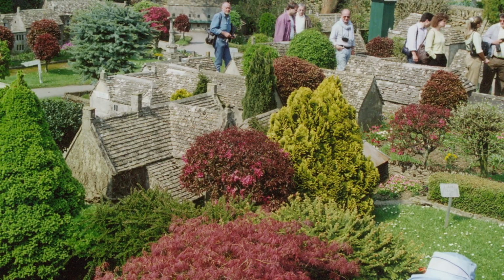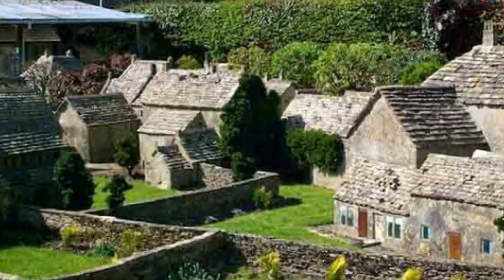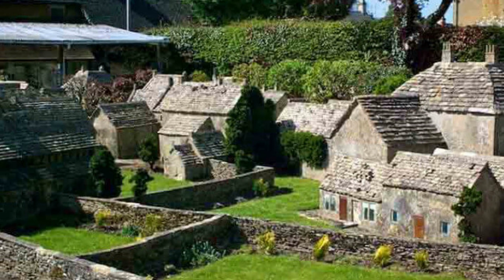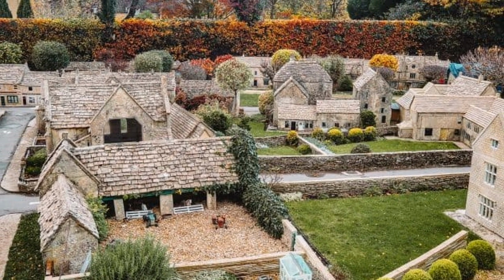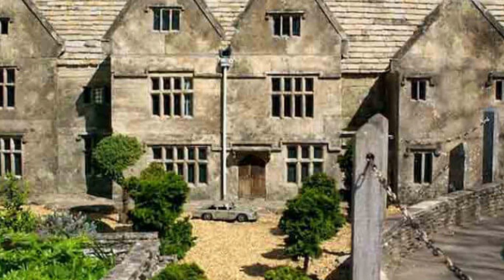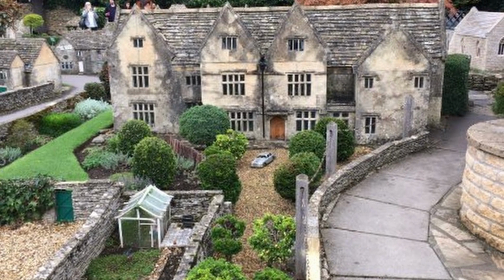The model village is a replica of the Bourton on the Water village. It was built by local craftsmen in the 1930s and opened in 1937. The model village was awarded Grade 2 listed status in 2013 in recognition of its uniquely precise details and the genuine building materials and methods used, replicated as those used in the construction of the life-size village.